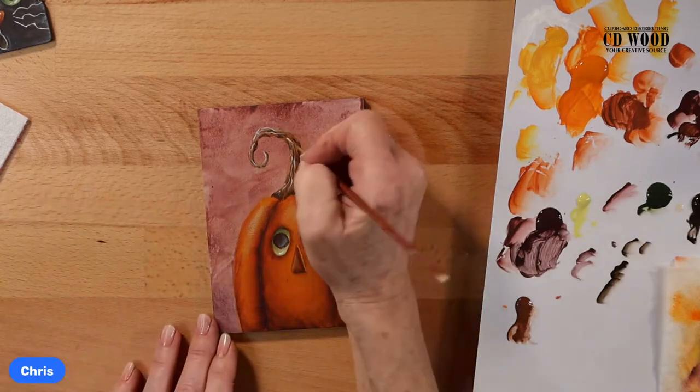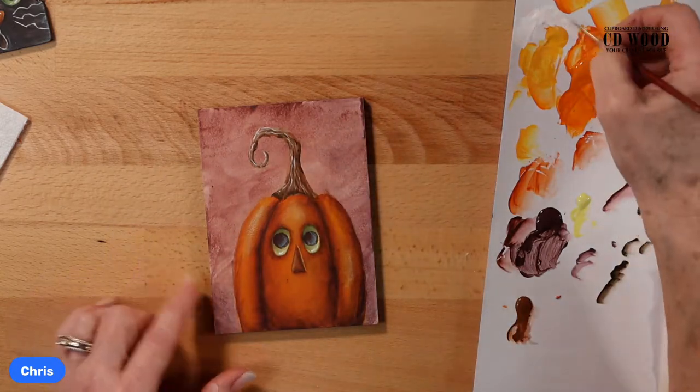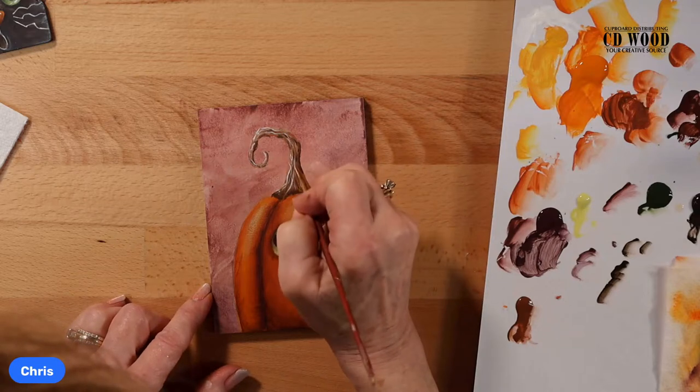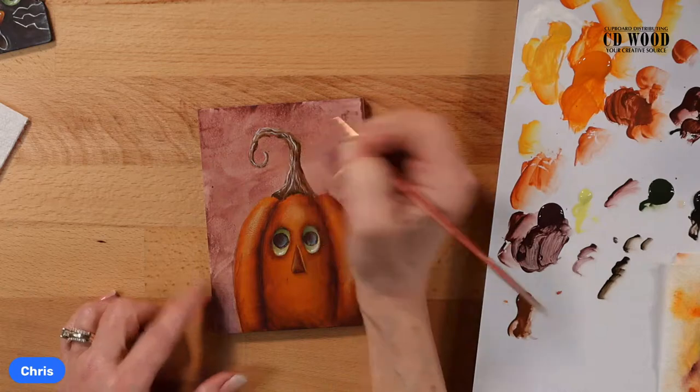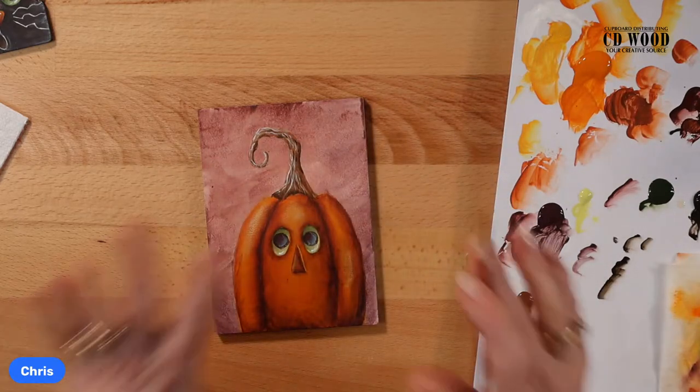That's it. I mean, look at that. That is amazing. That little stem stands out. It looks great. Oh, but yeah, we're going to do something else. It's just really going to make a difference. That might be a little too bright, so I'm just going to finger mop it. Just touch it with my finger.